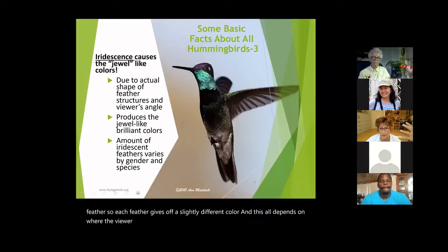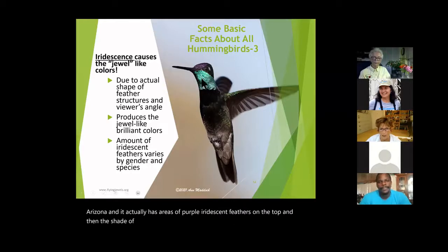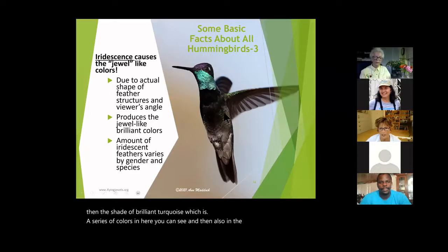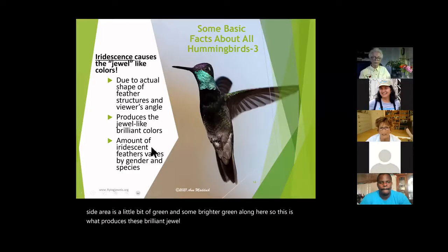So in this bird, this is a magnificent bird out in Southeast Arizona, and it actually has areas of purple iridescent feathers on the top, and then this shade of brilliant turquoise, which is a series of colors in here you can see. And then also in the breast, the abdomen and side area is a little bit of green and some brighter green along here. So this is what produces these brilliant jewel-like colors, and it varies by gender and species. Mostly the males are gonna have this spectacular color, and some species are much more brilliantly jeweled than others.